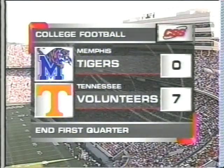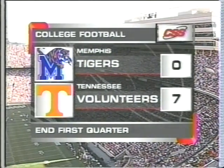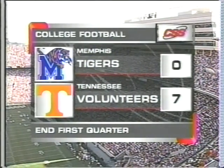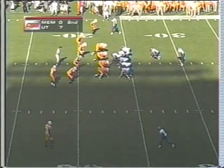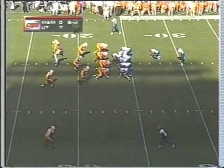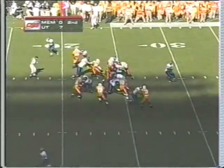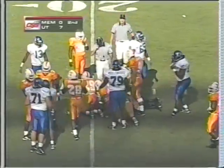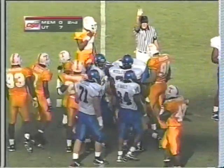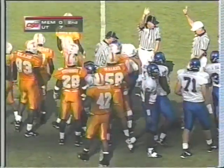That's the end of the quarter with the score. Tennessee 7, Memphis nothing. We'll have to make some adjustments. Like you said, Memphis they do a lot of different things. It takes time to adjust sometimes against a defense like that. All right, Anglin remains in at quarterback, and the handoff looked like he was bobbling it. Got a little bit of yardage, though, as Gerard Arnold got down to close to the 20-yard line.